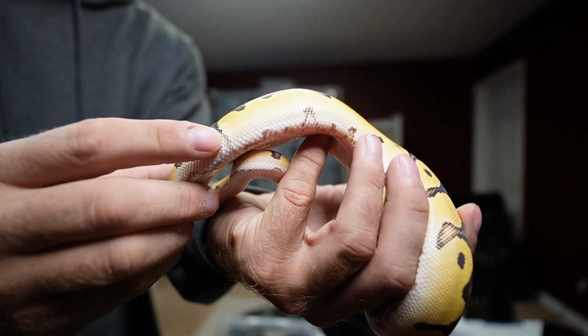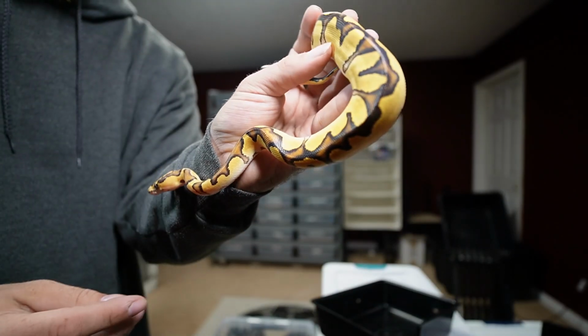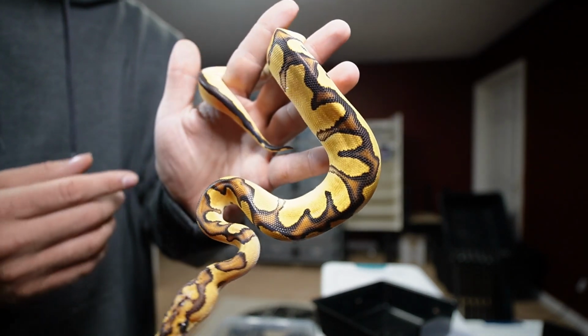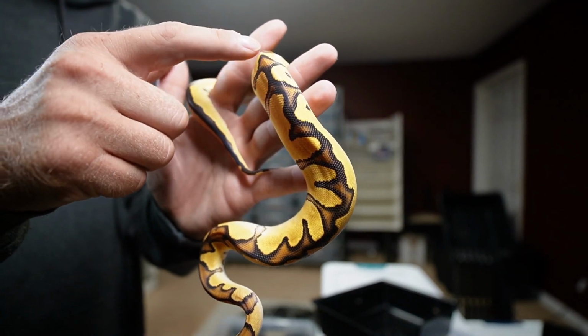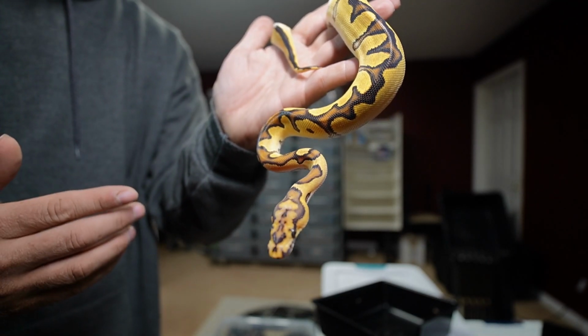I really like the whites on the bands going into the nice oranges and burnt, looks kind of like a burnt orange kind of. And then of course just how nice the yellows and the oranges are. And I like how there's orange in the brown on the top and just really think this is a phenomenal snake.